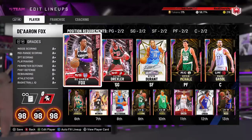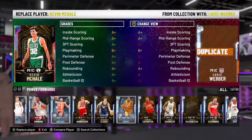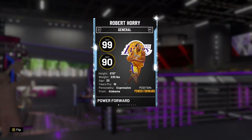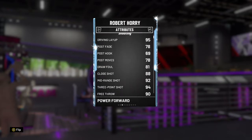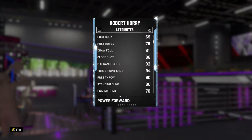So we're going to take him out for a hot second, and we will put Robert Horry back in here if I can find him really fast. Nice, I had to find him really quick. The other one was I think 99 defense and 90 offense or 92 offense. This one here was 99 offense and 90 defense. So a complete flip. This card should be better on offense, which I can already see a little bit. He is obviously a power forward, and Fisher is a point guard. But this card actually has some post stuff going on, a little post game. Nice solid driving layup. Nice shot.